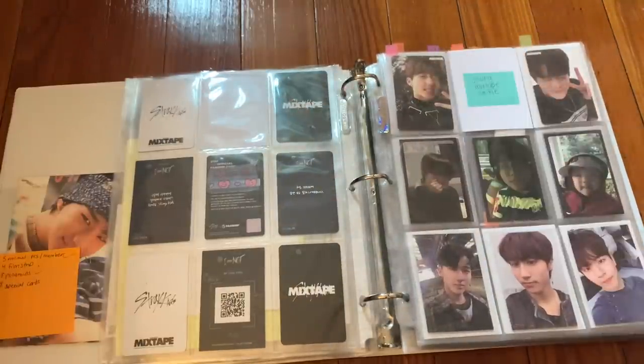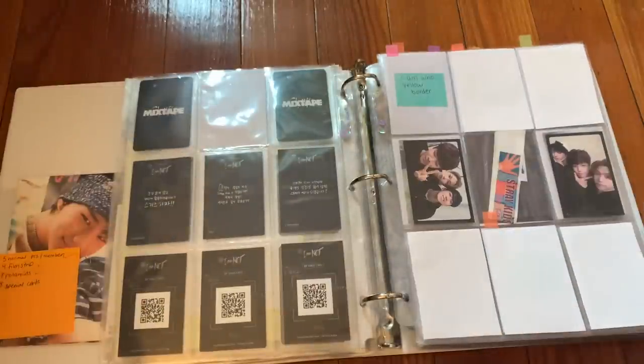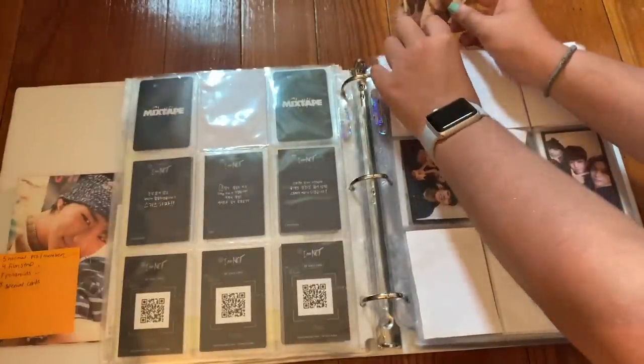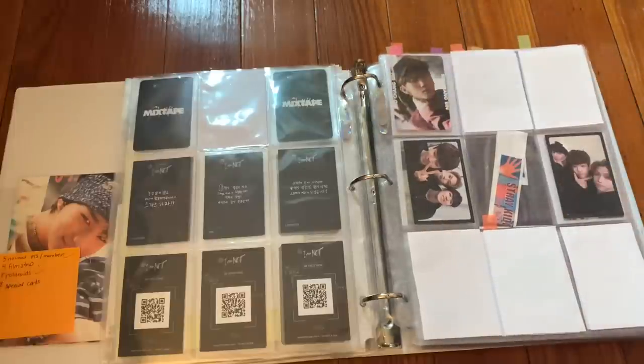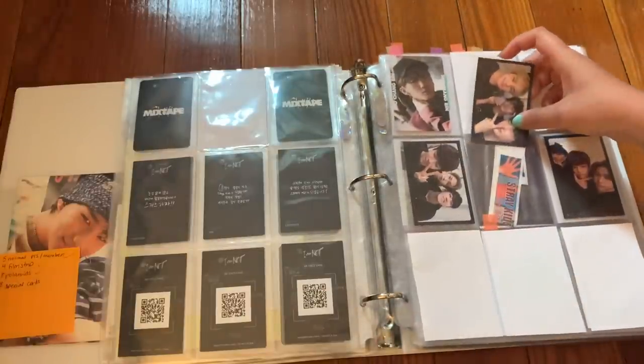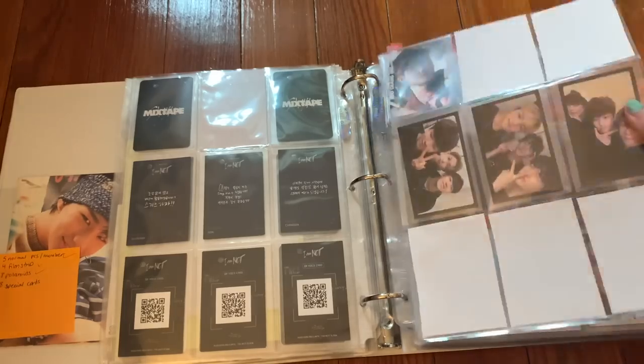This is almost done. Okay, that's super cute. I love that. Okay, that's awesome. And then this is the random page that I don't know what it's here for, but it is. So I pulled this Changmin mixtape making card, so we're going to put that there because I don't know what to do with it. And then I also have this I Am Not unit card, which I pulled, which I'm just going to keep. I don't know. This page doesn't make sense to me, but she's here.